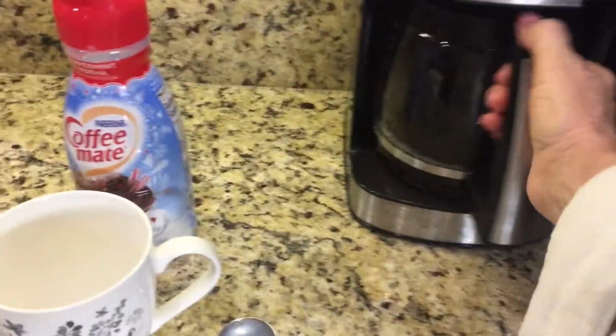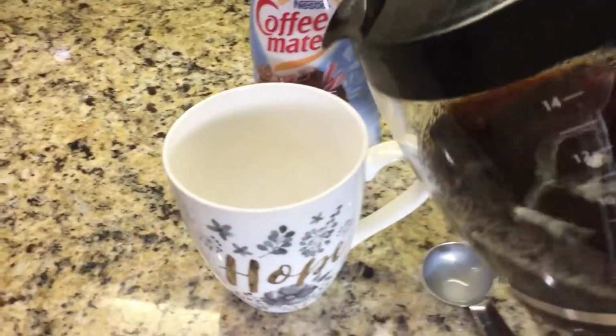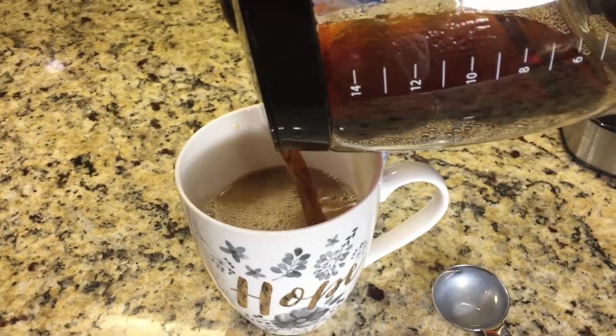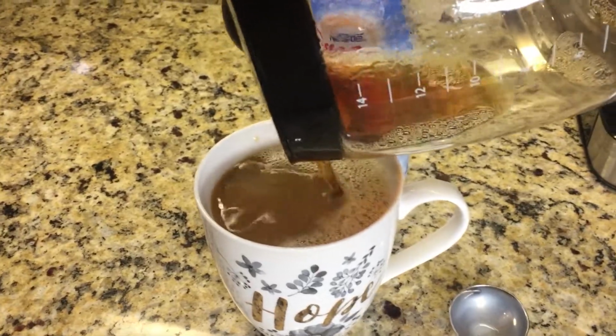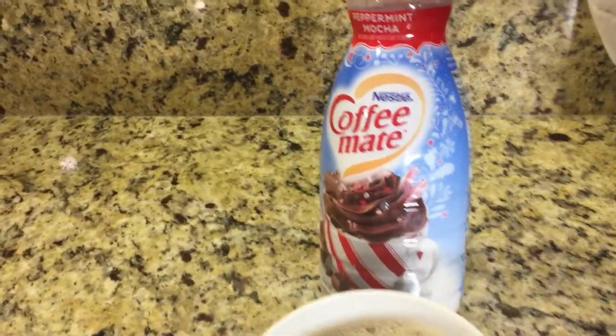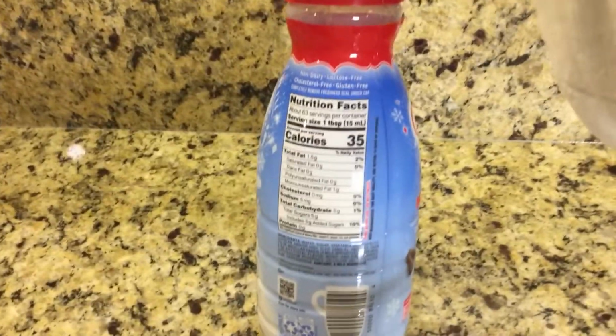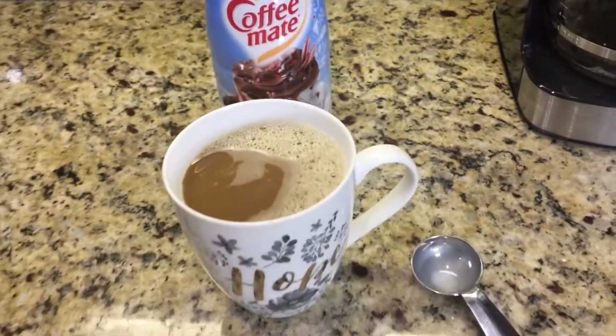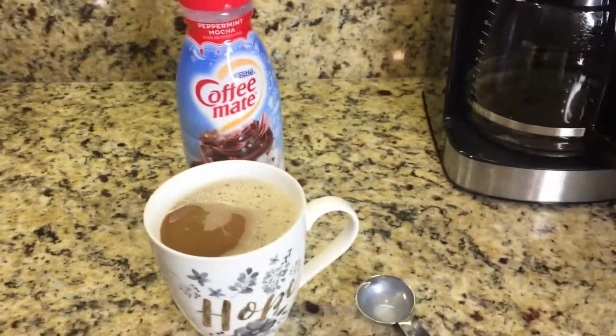Okay, my cup of coffee this morning with 1 tablespoon of this Coffee Mate creamer, and 1 tablespoon is 35 calories, so that's an extra. So I'm ready to start my day.